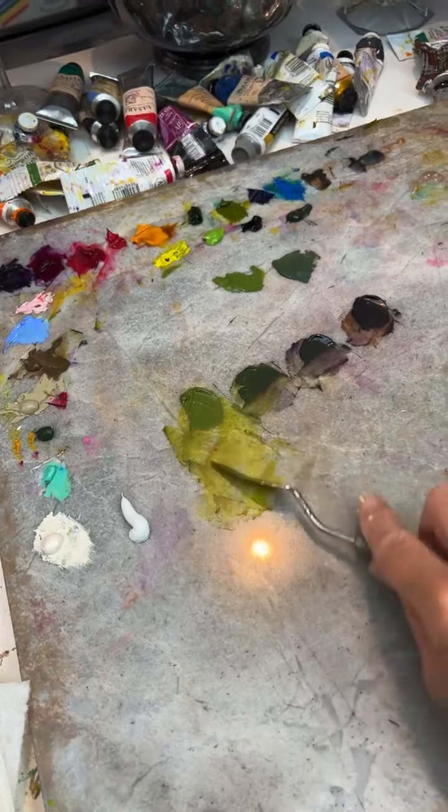Pretty. And now I need like a white. I do have just white out here. And it's going to pick up, I put a little bit of that manganese blue hue in the background. That'll pick that up.